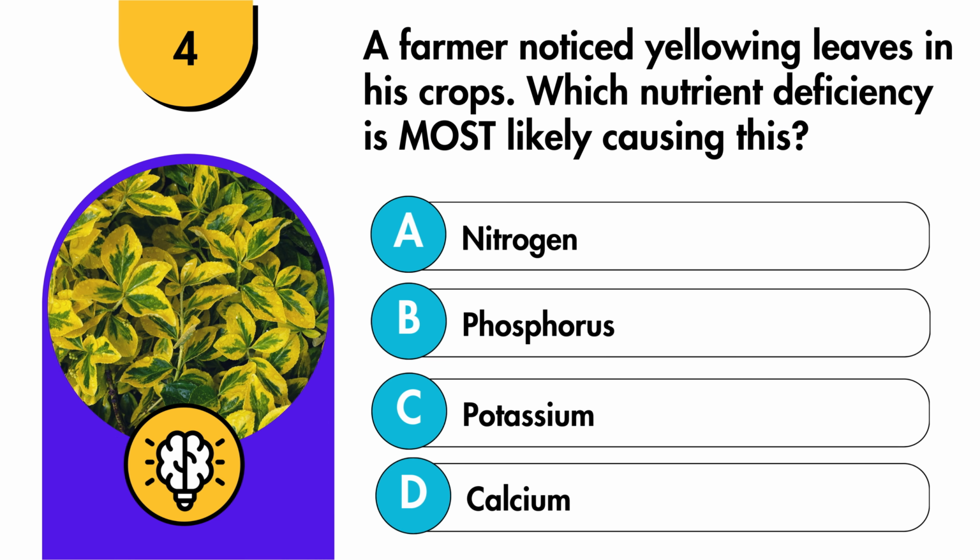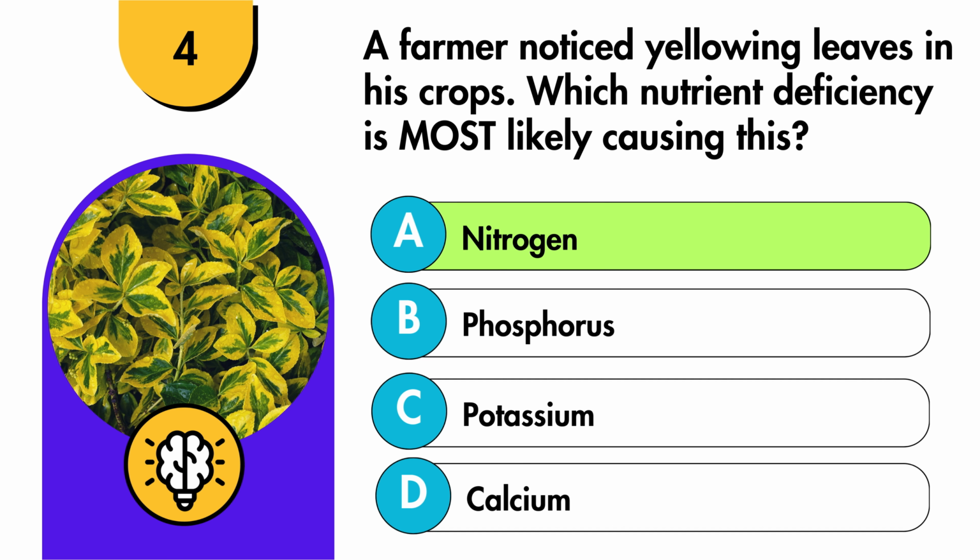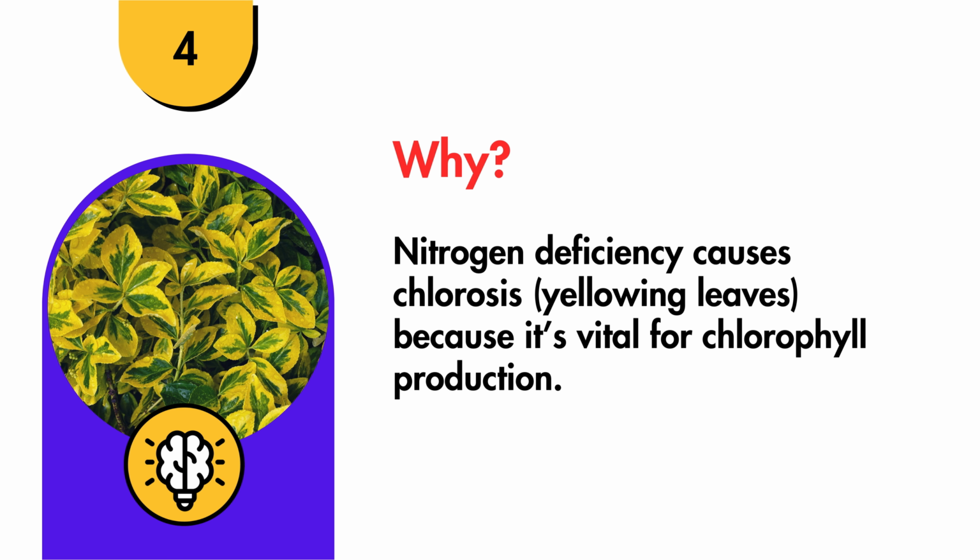A farmer noticed yellowing leaves in his crops. Which nutrient deficiency is most likely causing this? Nitrogen deficiency causes chlorosis, yellowing leaves, because it's vital for chlorophyll production.